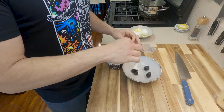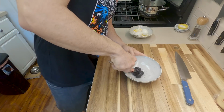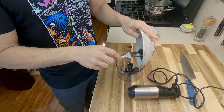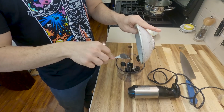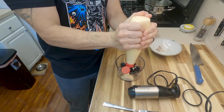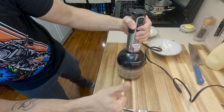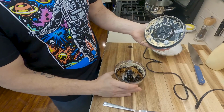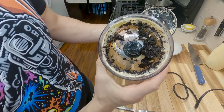I actually tried to break this down with a fork, but it was just a little bit too tough for that. So after giving up with using my fork, I busted out my little hand blender and dropped this into that. Add in just about 20 grams worth of your Kewpie Mayo to start, and then kill your blender because that's exactly what's happening. The blender didn't really emulsify the black garlic with the mayo as I was hoping it would.